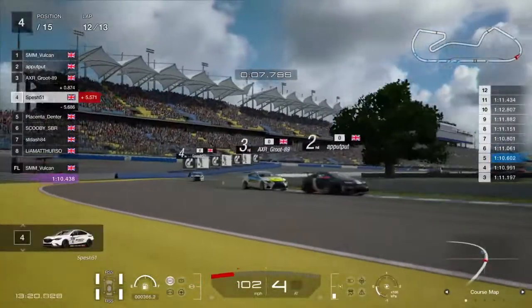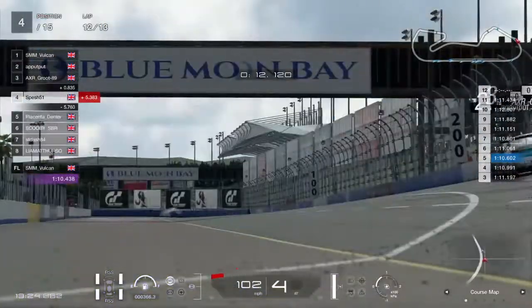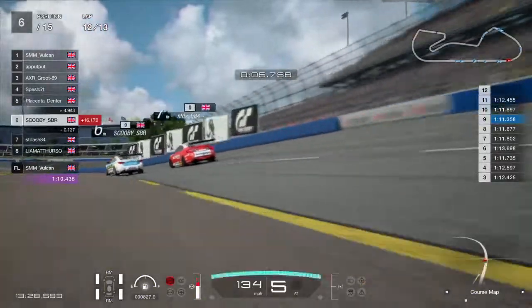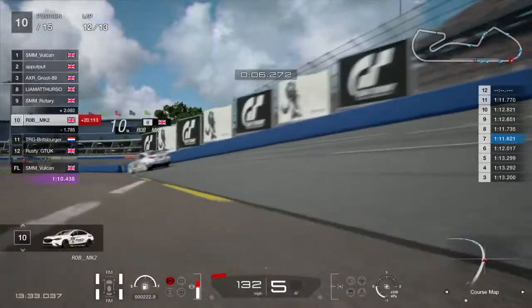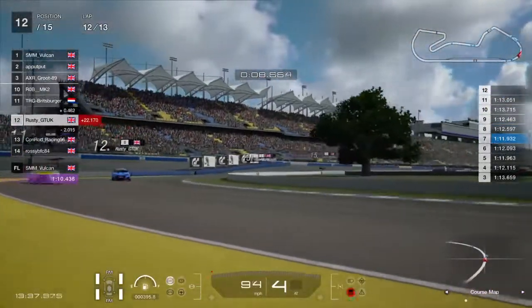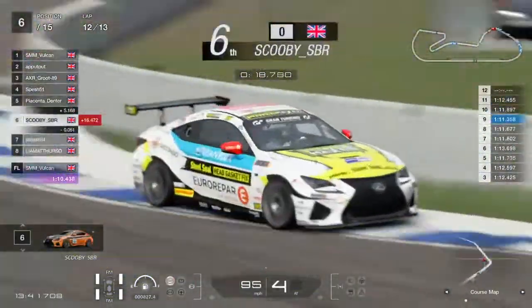So when these switch and they're on the mediums, how in the world is Edwards on mediums going to find a way to get past all these drivers on super softs? He's going to have to get past Tomkinson, Liam. He's going to have to get past Graham. He's going to have to get past Adams. And well, Myers might be on mediums there. And Clements. So he's going to have a lot of racy people he's going to have to get past while on mediums to keep pace with Tomkinson.